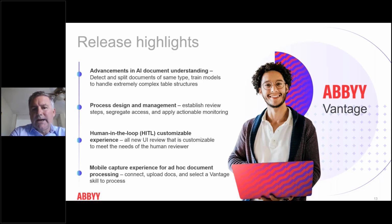From a process design and management perspective, think in terms of everything around the core technology. It doesn't just stop there. It's really about how you automate the workflow process and move documents through a process. That's an area we've invested in with this release by establishing more controls over review steps, being able to segregate access, and then applying actionable monitoring to the data and the documents as they move through a workflow process.